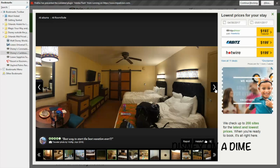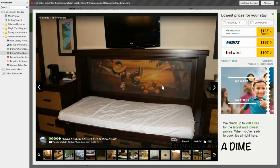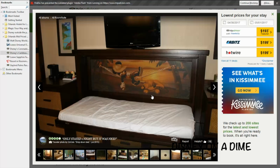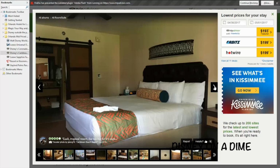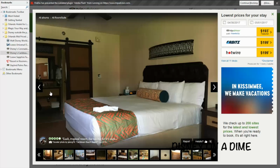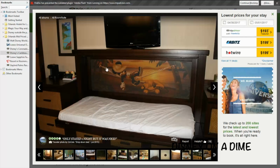I love to have bathrooms with the glass shower enclosure. I really don't like the shower curtains. So when I find a hotel room that has the glass shower, I am just about sold on it. You can see here, Disney is doing a lot of unique things with their room, or starting to.